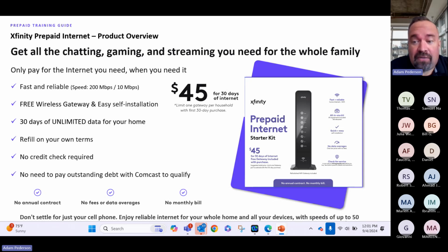Back in March of this year, the speeds were only 50 megabits per second. And at 50 megabits per second for $45 a month, these kits were selling like crazy. Our dealers were doing gangbusters with them. Every Boost store has these. Now we've been able to grow distribution where you don't have to sell Boost to sell Xfinity, which is awesome. It creates more opportunities for you to make money and to get traffic into all your stores.